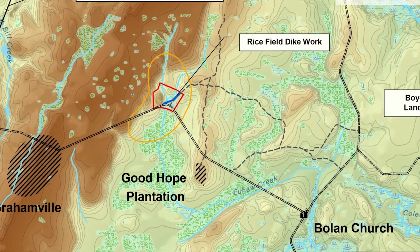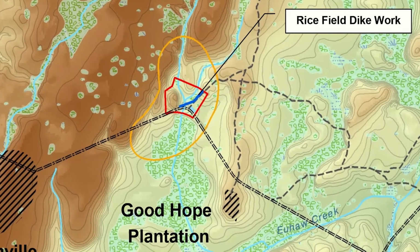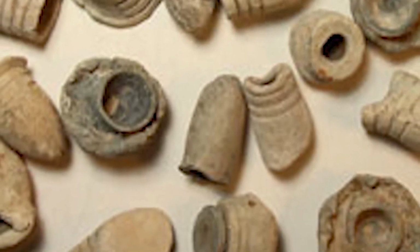This particular section of earthwork runs parallel to an old rice dike. These were rice fields back in the 1860s. The locks and the controls of the drainage system that helped irrigate the fields and then let the water out, that's still there. There's plenty of archaeological evidence that there was activity here.